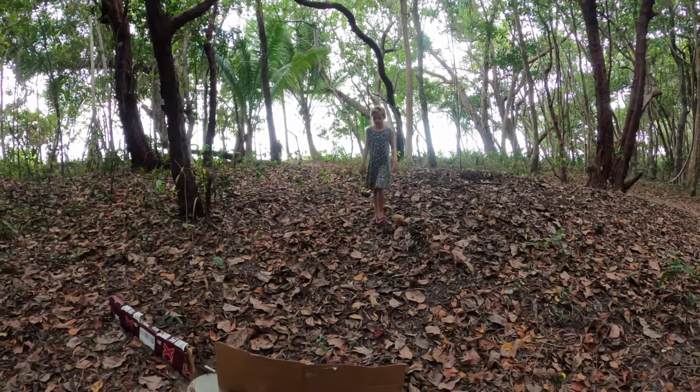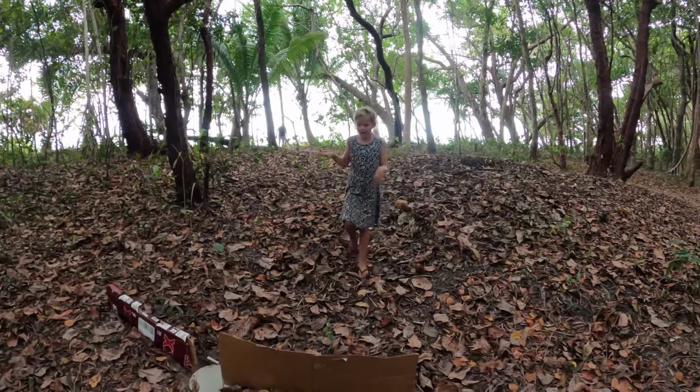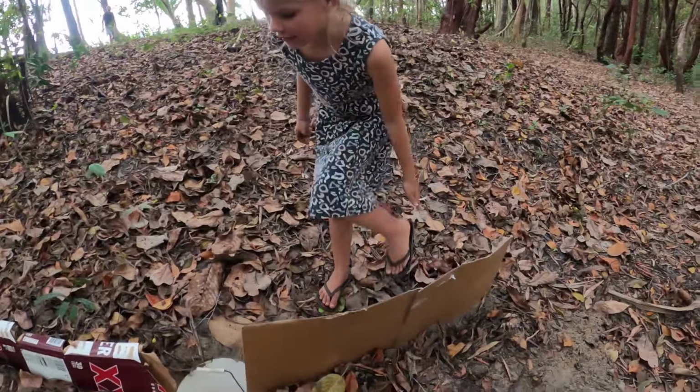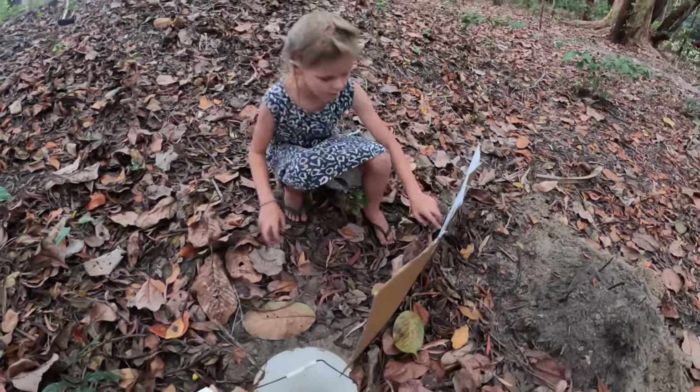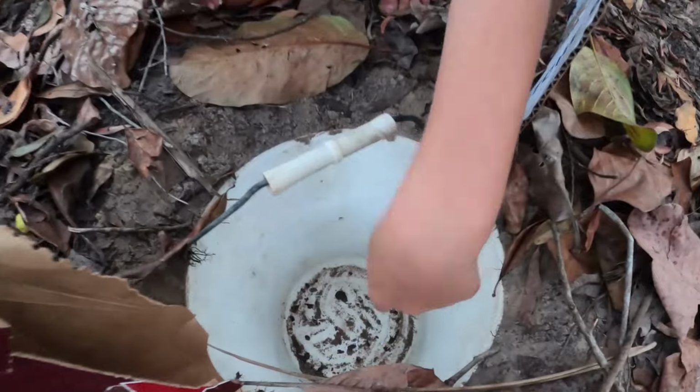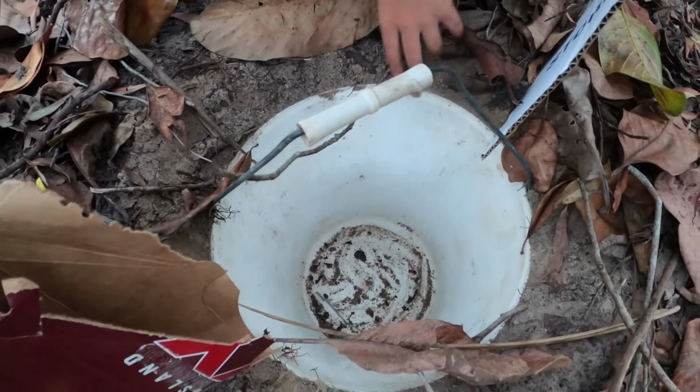Say I'm a little stick insect. La la la la la. Oh look, there's a wall. I might crawl along it till I get to the other side. Do, do, do, do. And then he's going to fall in the bucket, and we're going to be able to come in here tomorrow and find them.